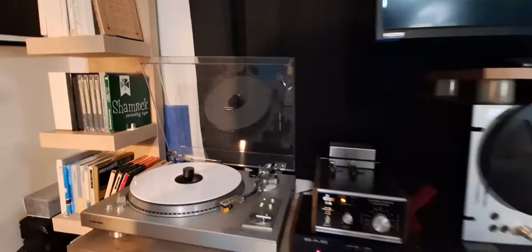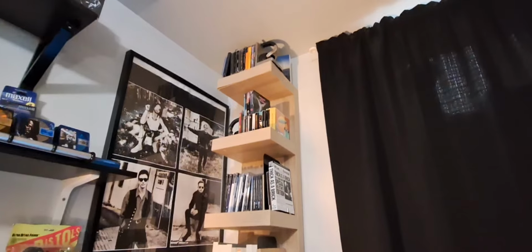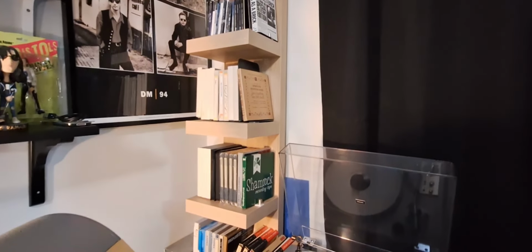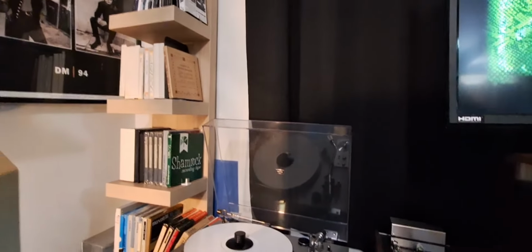So what do we got here? Let's just knock this one off here. This is a lot of my 5.1 Blu-ray audio, SACDs, et cetera, that I use. Reel-to-reel tapes I have. Not all of them, but those are ones that have already been recorded on, or they're blank or new old stock that need to be recorded on.